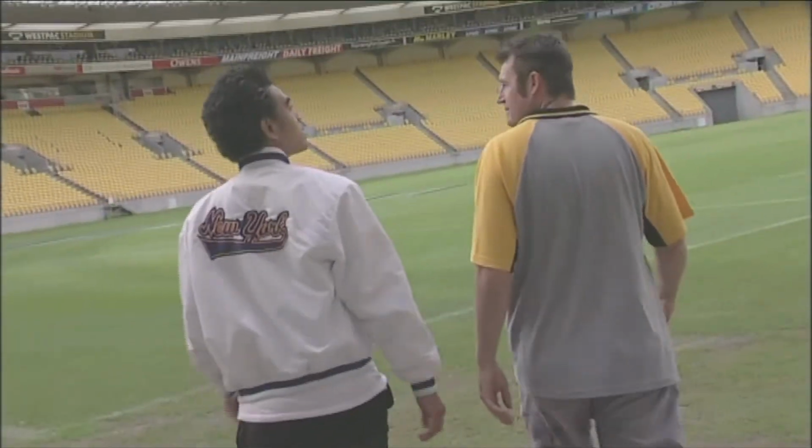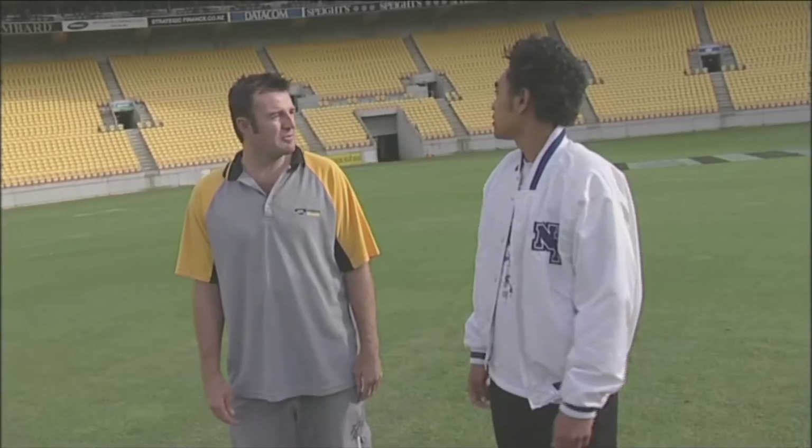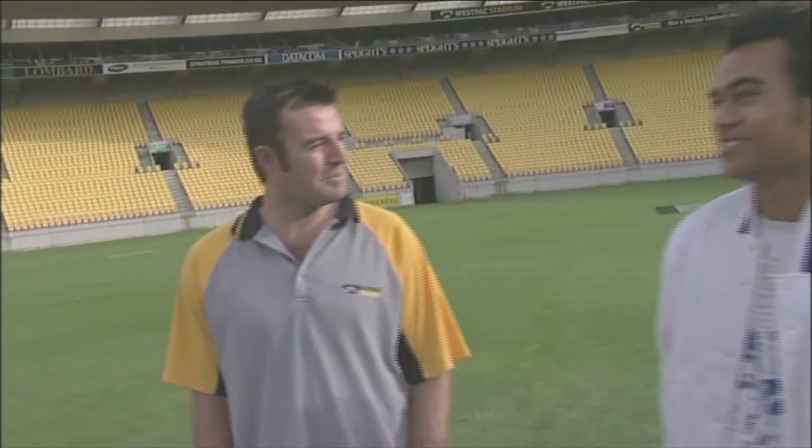Welcome to Westpac Stadium. Wow, this is cool. Big, really big. The myth about this trade is that it's just grass. Grass is what you have on your front lawn. Turf is a completely different environment altogether. Great environment to work in here. It shuts the whole world out, so you can come in and do your work, and you can escape at the end of the day.